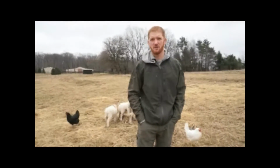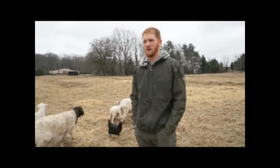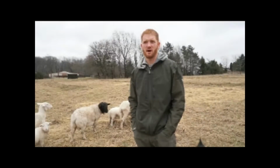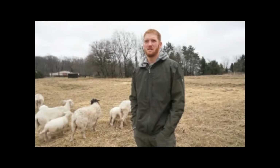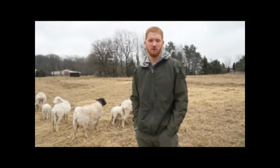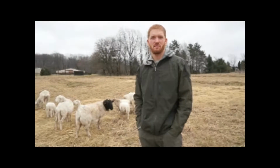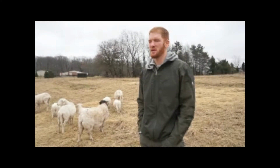So the next best thing, if you don't have your own land to raise your animals like this, is to find your local farmers, and more often than not, these farmers that are doing it right are more than happy to show you that they're doing it right. Most people love showing off their farm if they're proud of what they're doing. If you see a farm that says no people allowed, that probably means they don't want you to see what's going on there.